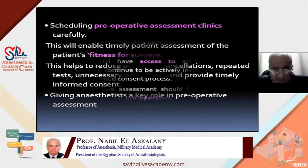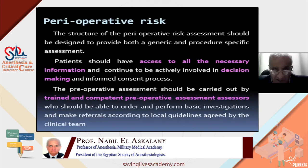As regards preoperative risk, the structure of the perioperative risk assessment should be designed to provide both a generic and procedure-specific assessment. So the patients should have access to all necessary information. This occurs abroad, it's always this way, and patients continue to be actively involved in decision-making and the informed consent process.